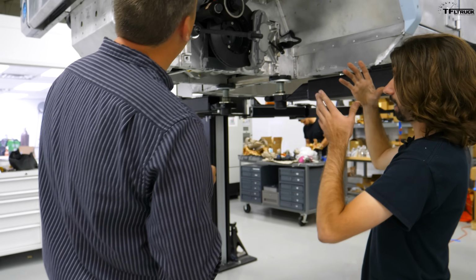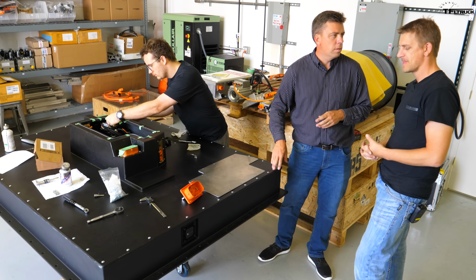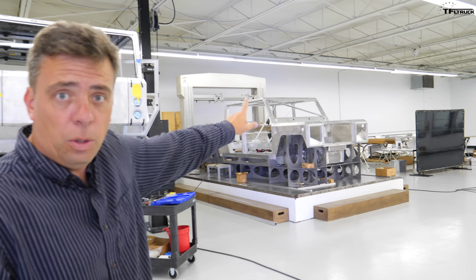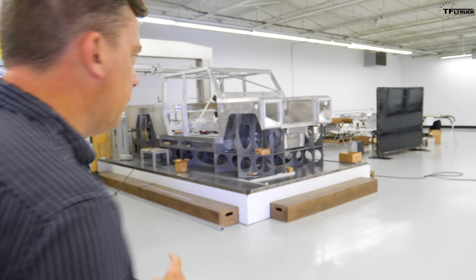I'm going to speak to the CEO, Robert Bollinger, some of the engineers, and actually go for a ride in the prototype, the two-door truck. What I think you're looking at here is kind of the future of the heavy-duty truck, because, well, let me show you the pickup right here, B2. Don't look at the SUV quite yet.